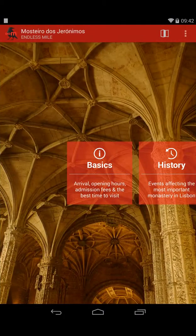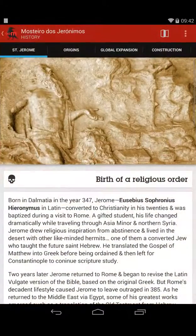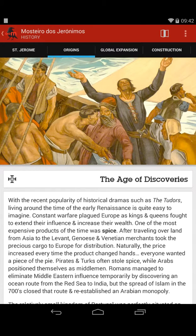I absolutely love this section because it's fun, it's easy to read, and it's packed full of info. It contains all the background you need to know before visiting the monastery, all chronologically organized. I'd say this is ideal to read on a plane, at your hotel, or maybe even at a cafe beforehand.